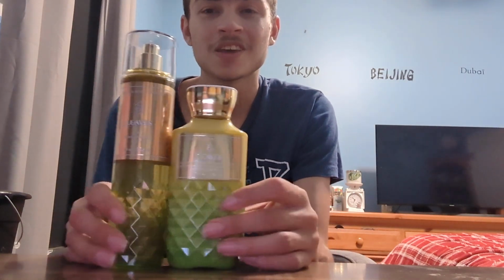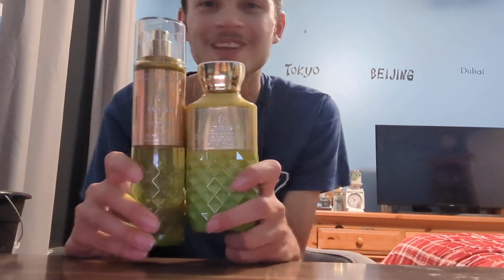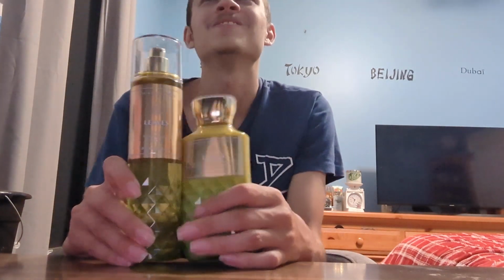Leaves. They have Leaves in body care, you guys. Oh my goodness. Leaves and Champagne, Apple and Honey are my two favorite scents from Bath & Body Works. They're near and dear to me. I have not sprayed this yet in Leaves, so this is going to be a first reaction. It better smell like what the candle smells like.